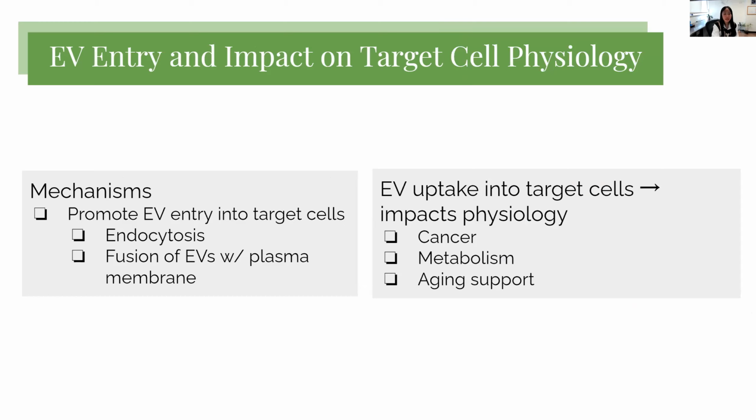Some mechanisms like endocytosis, which is a process where cells absorb external material by engulfing it with the cell membrane, and fusion of EVs with the plasma membrane promote EV entry into target cells. Some of these processes can be intertwined with cell-specific recognition systems, trigger a surface molecule, or interact with the activation of target cell receptors. It's said that EV uptake is generally believed to impact the cell's physiology, which is a branch of biology that talks about how living organisms and their parts function. The article provides a few examples in the field of cancer, metabolism, and aging regarding physiology.